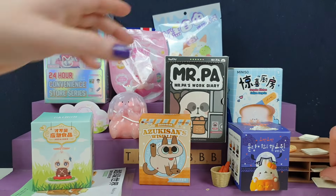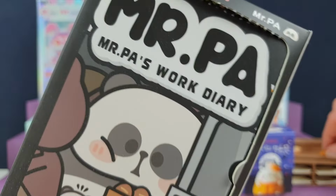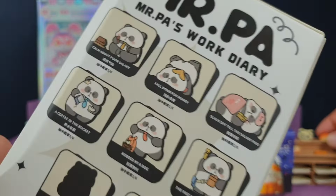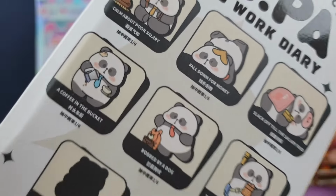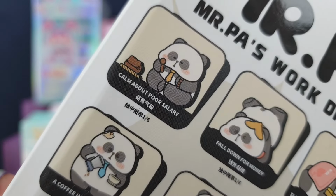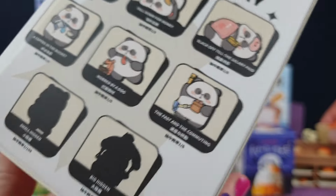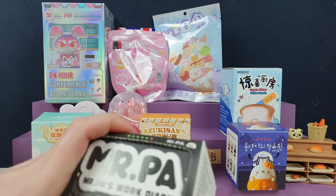Right, I think I'm going to go for Mr. Part after the pandaness of your little cakey things. I kind of fancy some more panda. All right, so Mr. Part's work day. We do love Mr. Part. We've opened him a few times, haven't we? But this is him at work, I believe. I mean, this is Greg, this one. They're coffee in the bucket. Greg likes a lot of coffee, don't you? There are very, very cute ones. There's also a couple of mystery ones. I wonder if we'll get a mystery one today. Yeah. That would be cool, wouldn't it?